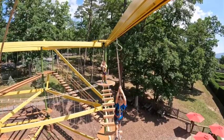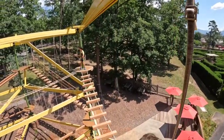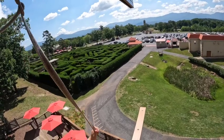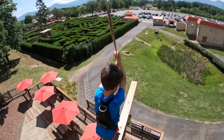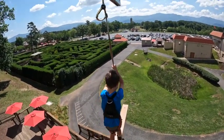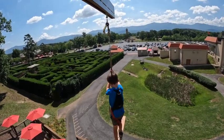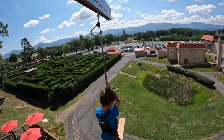Go, Mikey. You got it, buddy. Go, Mikey. You want to go out on there? Okay. Walk out. Walk the plank. Walk the plank. It's not gonna break, buddy. It's designed to do that.